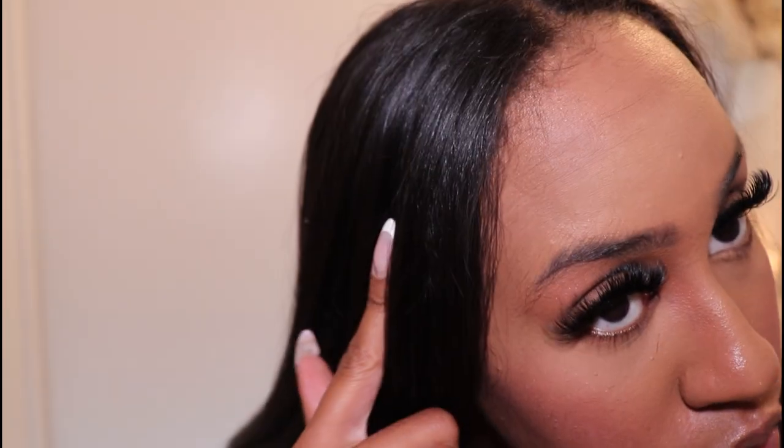So I wanted to also show you the blend with my scalp. I do have a weft here, and this is how it looks. I do also have a weft here. It's blended really well.